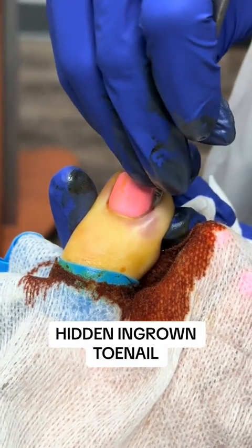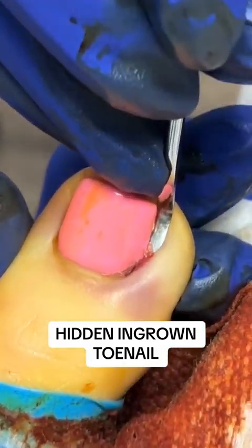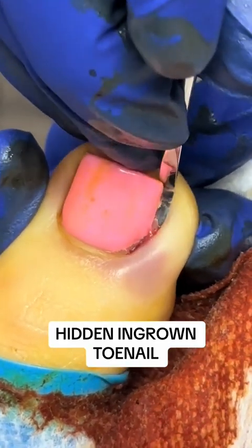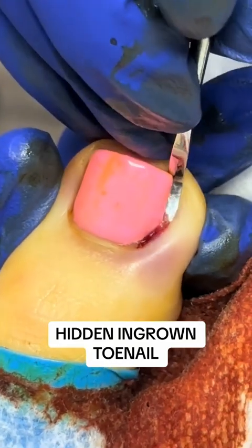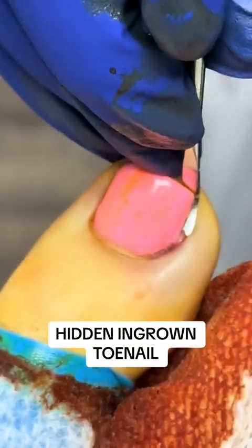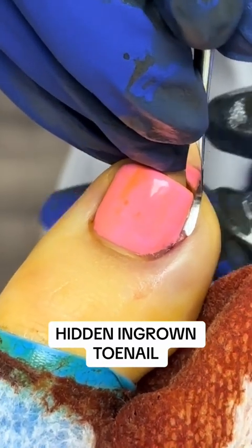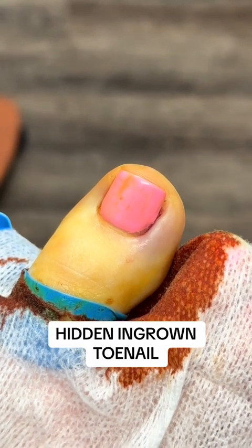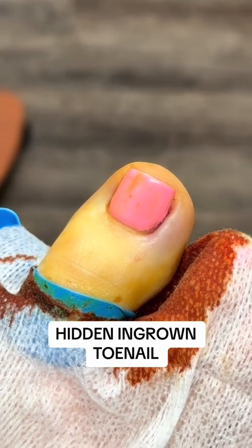I still don't want to mess with the rest. So you see the tip of that? That is that nail right in there. So it's not a lot, but that's not something your pedicurist is going to be able to get. Except you're numb, that's not going to be pleasant at all to try to take that out.